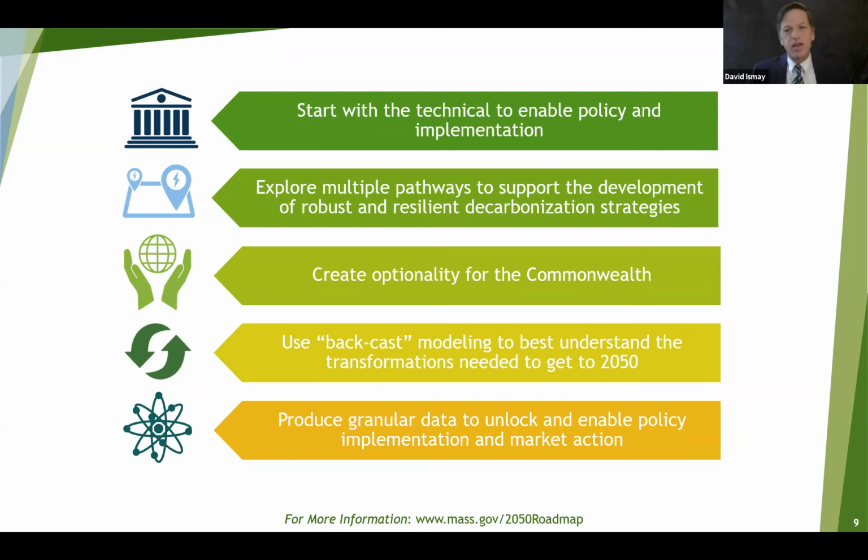I've said this before in other presentations. I want to emphasize, this was not an exercise to predict the future or to plan out 100% of everything that everyone has to do every day for the next 30 years. Both of those things are impossible. But by looking at a range of scenarios, all of which can achieve net zero in 2050, and that's our collective goal, we can learn what's likely to work, what's likely to not work, where there's opportunity, and where there's risk.